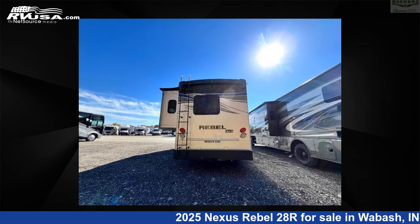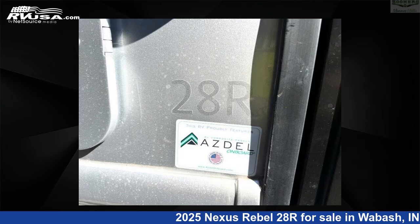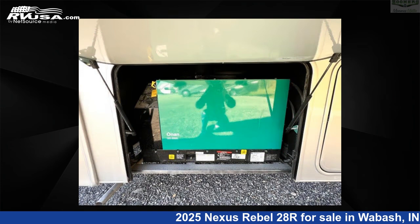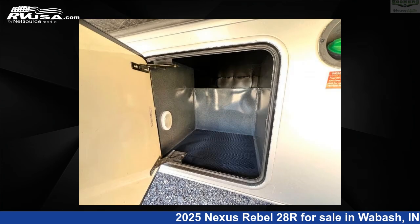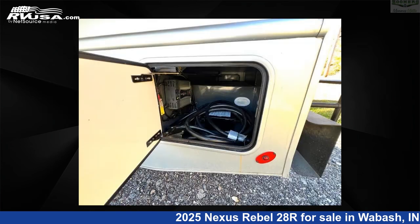This new Nexus is 29 feet 0 inches in length and features sleeps 7, slide-out, and 85 gallons fresh water capacity. The floor plan layout of this Super C features bunk over cab. This 2025 Nexus Rebel 28R is built on a Chevy Silverado 5500 chassis.